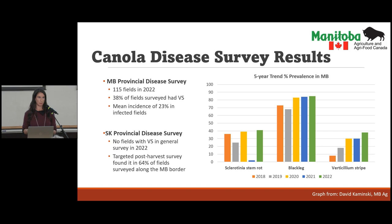Does it matter post-harvest? No, because the yield that's been lost has already been gone. So this is more of an identification of where you might be seeing it across the province.